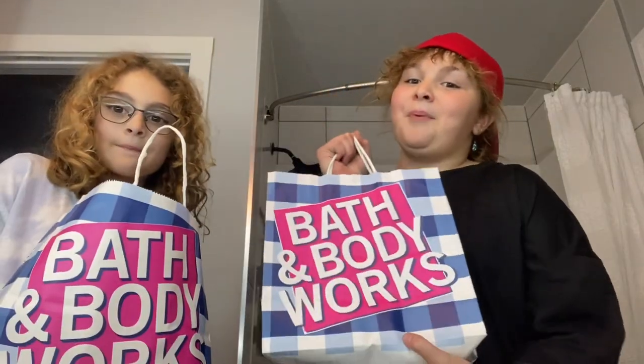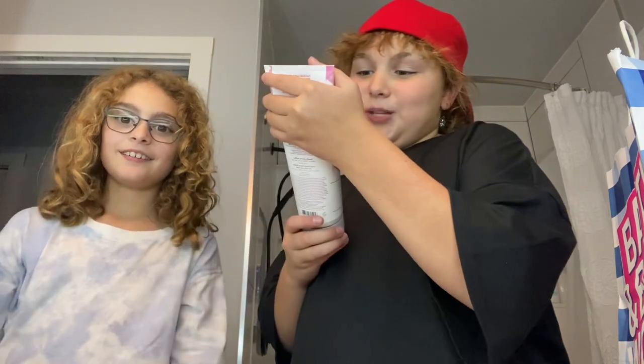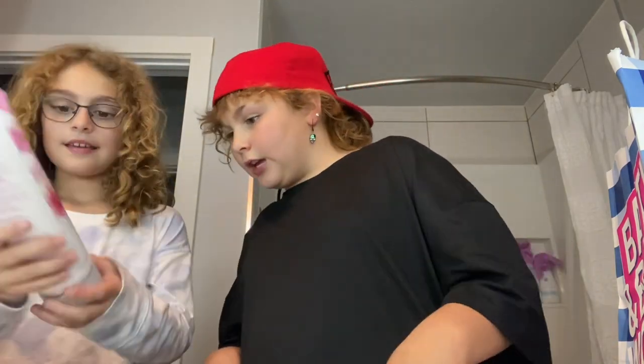Today we are going to be rating Bath & Body Works products. Okay, who should go first? You go first. So she's bringing out of her bag this, read it. What does it say? I don't know. Gorgeous by Bath & Body Works. It's a hand lotion, a body moisturizer. Okay.